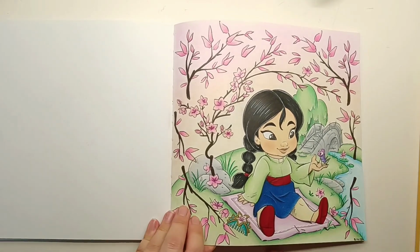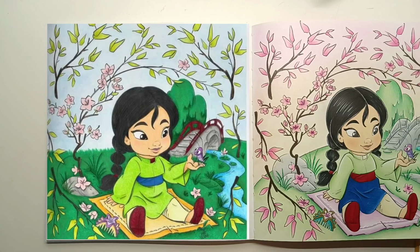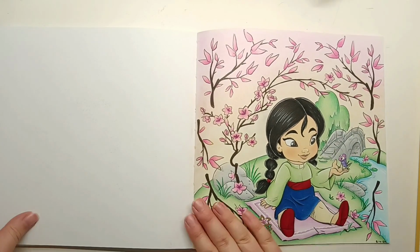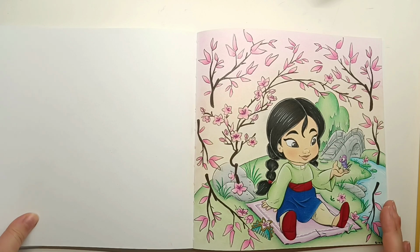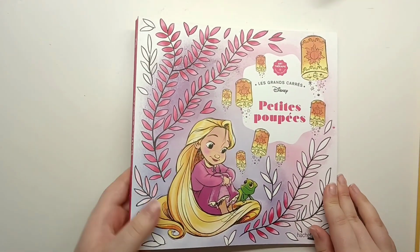Yeah, I absolutely love how this turned out. I'll move mine to the side and show you Christine's here. Hers turned out gorgeous. She used a really bright green for the grass, and I absolutely love how hers turned out. And I can't wait to colour more in this book with her. So thank you, Christine, for colouring with me. That was Petit Poupée by Art Therapy Hatchet Hero.